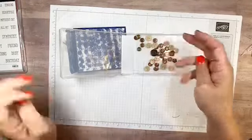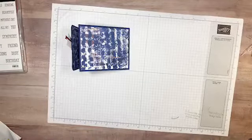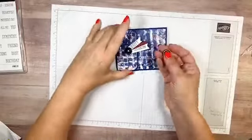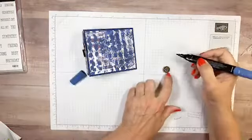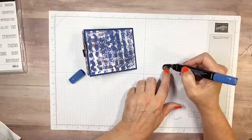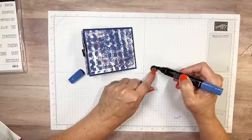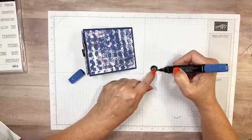So what I did was I wanted to have something that would coordinate, and I couldn't really decide. I was all out of the galvanized buttons, which have been my favorite button all year. So I just took one of our True Gentleman buttons, and I took a Night of Navy Stampin' Blend. And I'm going to go ahead and do this first because I want to give this time to dry. It's not that it takes that long, but I will get my fingers completely gooked up if I do it too close to when we put it together. Trust me. How do I know?